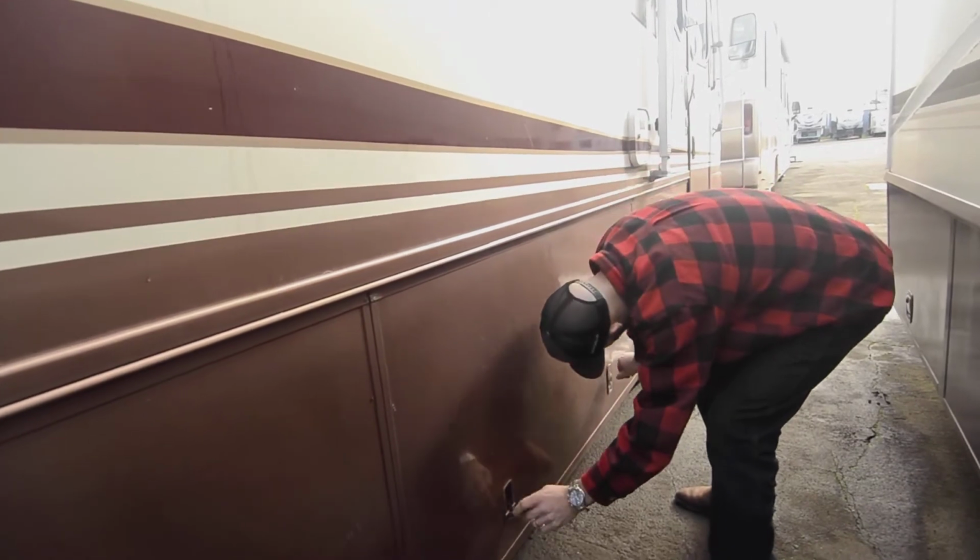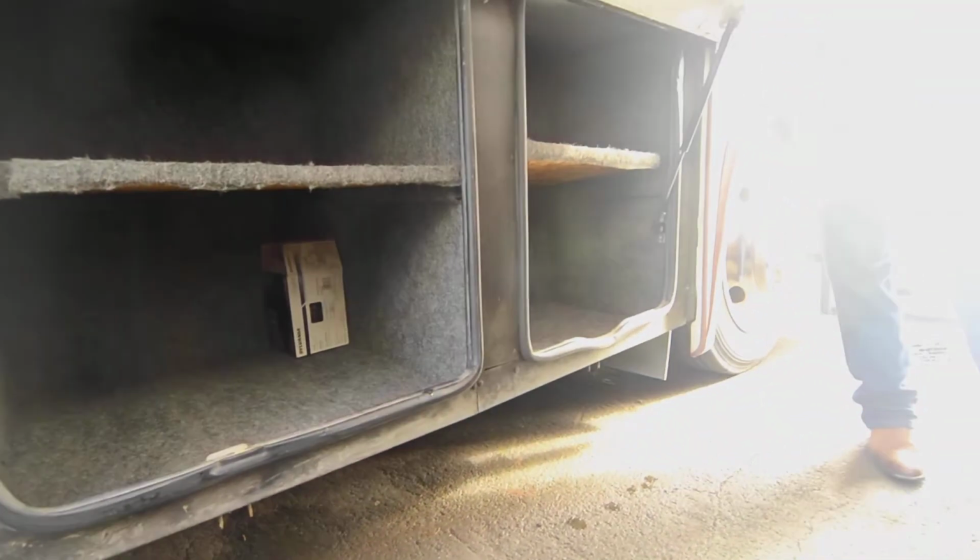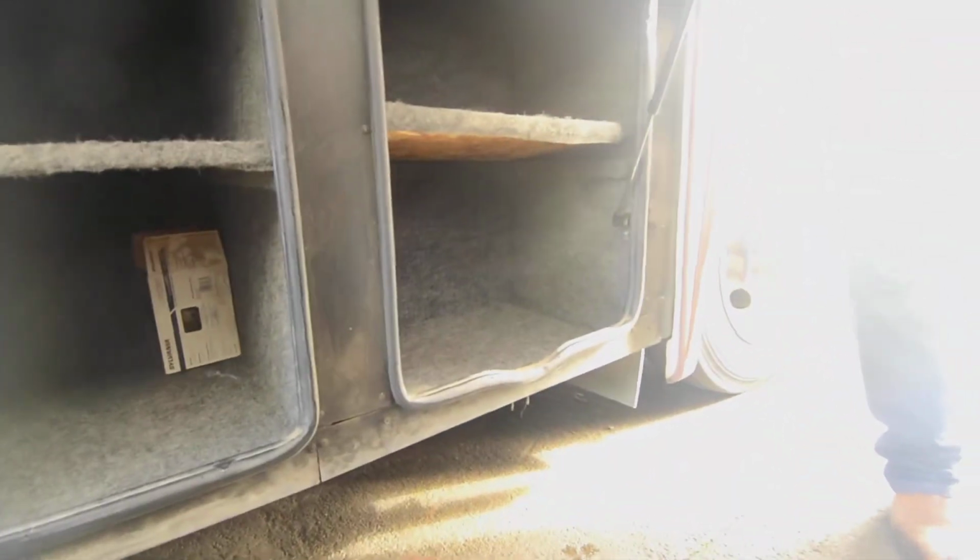And last but not least, whatever's in here should just be more storage. Yes, sirree. Alright, okay, now for the fun stuff.